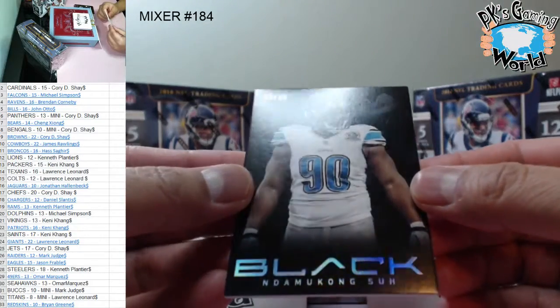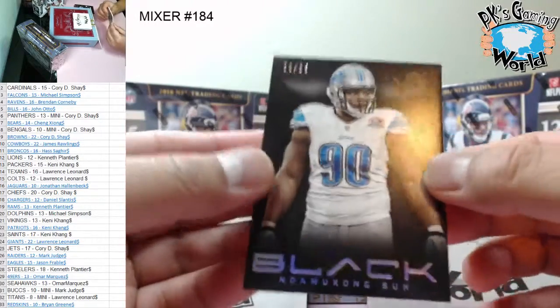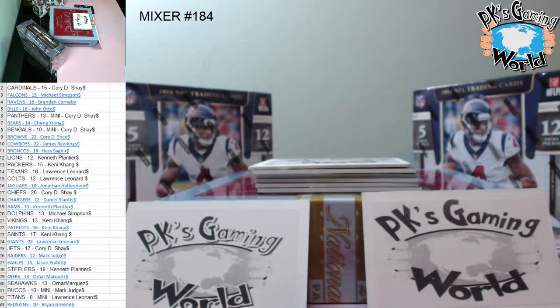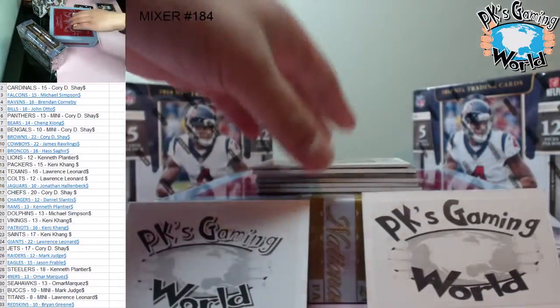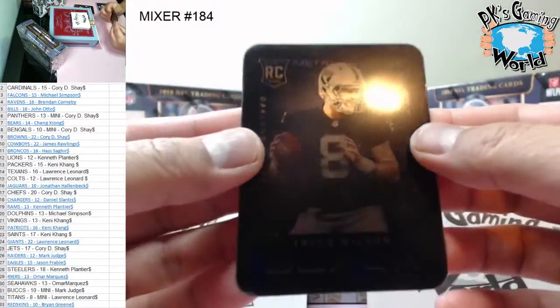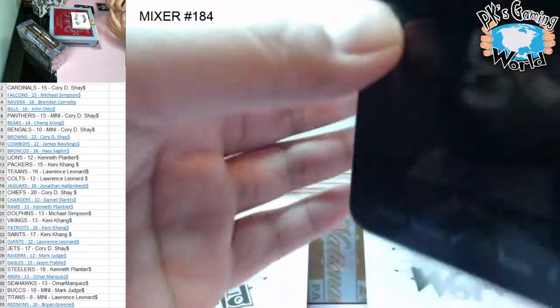We have 8 of 25, Ndamukong Suh, 8 of 25 for the Lions. Nice low number. There you go. Pretty neat. Let's go to the plates. We have our hit now. We have Tyler Wilson, metal rookie for the Raiders. Pretty neat. Tyler Wilson for the Raiders.